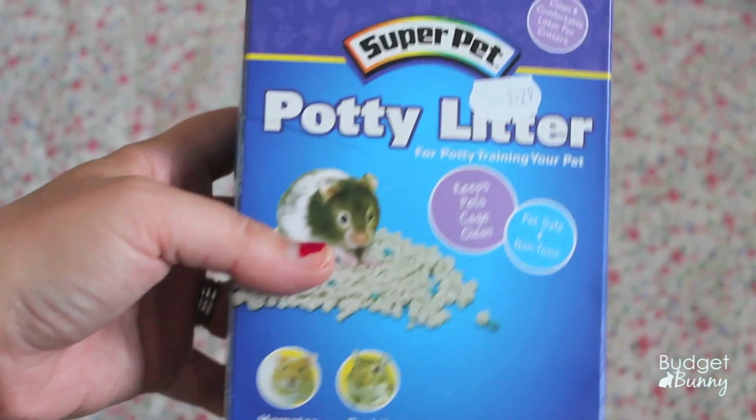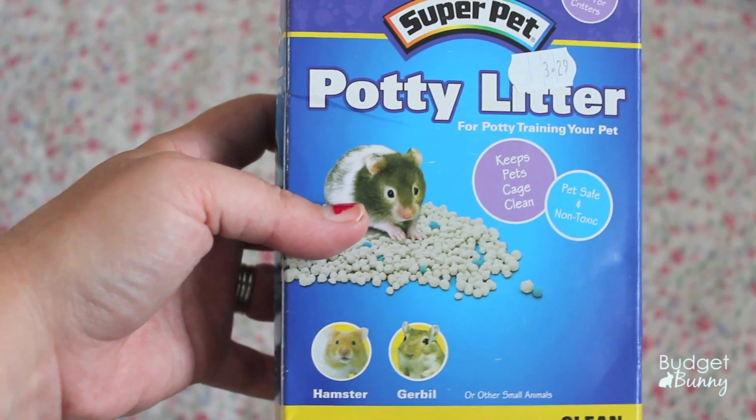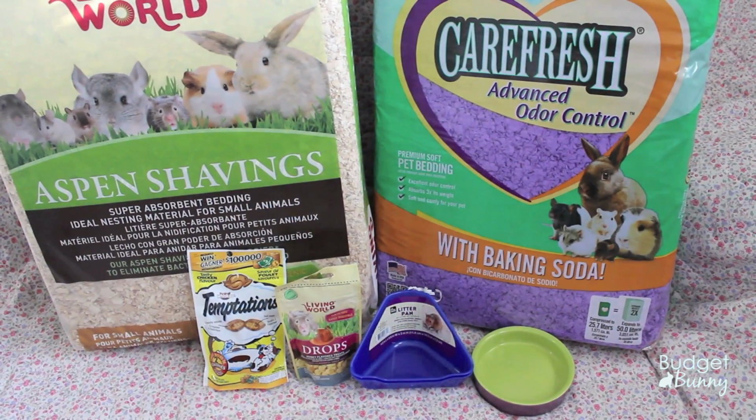It's a pretty good sized container. I'm just going to mix this with some of his shavings because he is going in one designated area as well, so I don't think he needs the whole thing filled up with this.